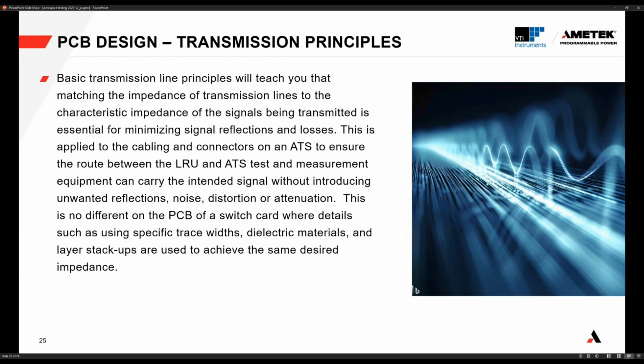And we do that on a PCB by applying a few things, and as much separation between tracks as well. Other things become important on a PCB, such as track width, dielectric materials, layer stack-ups. Avoiding sharp 90-degree bends on a PCB, interestingly, also helps reduce quite a few issues.